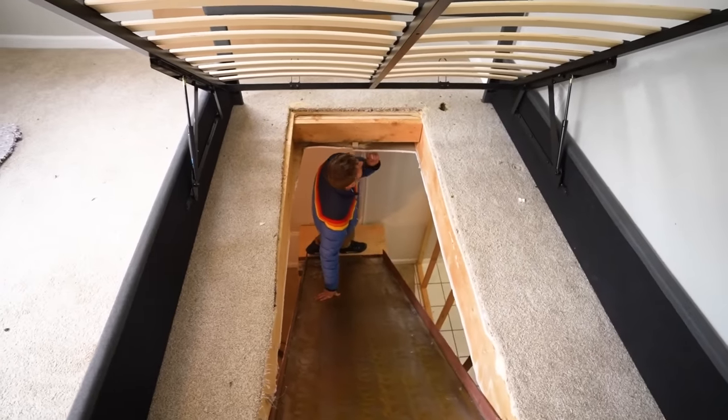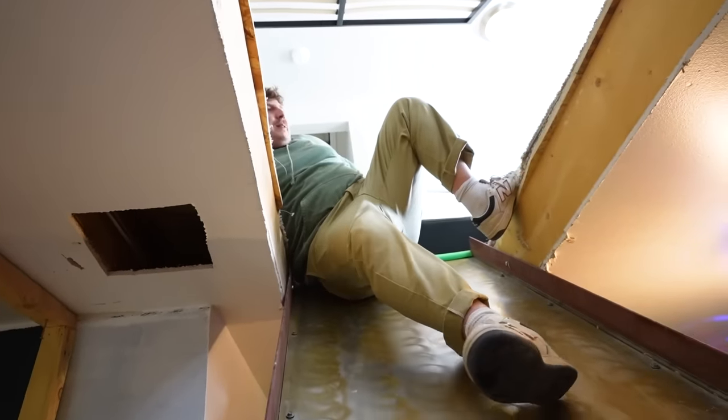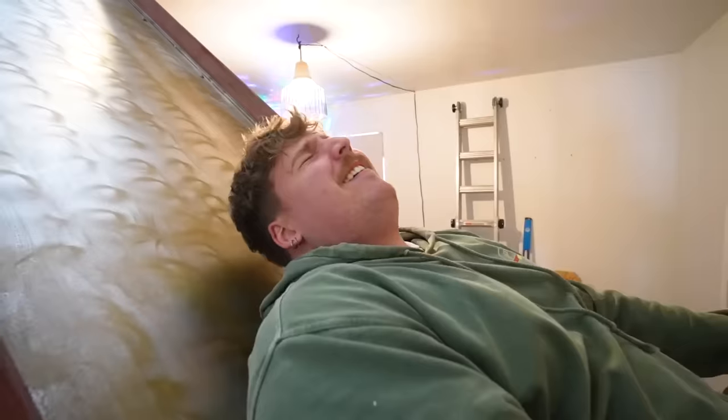One thing you need to watch out for is do not put your head up, because you'll blast into this thing. Your turn. Oh my gosh. Oh, it's got a nail in my back. Oh, my knees. Gets the job done though, right? Yeah, that'll do the trick. We could have installed a ladder, but a slide is much more effective. You get down into the bunker way quicker. Ladder, you kind of have to take your time. So I think this was a good idea.